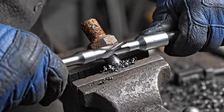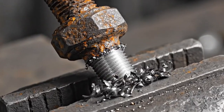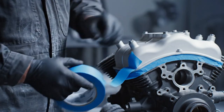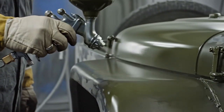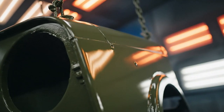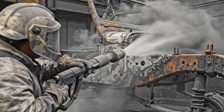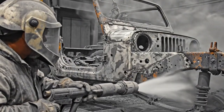A gloved hand uses a tap and die set to meticulously clean rusted bolt threads, restoring function. A professional spray gun applies a smooth, even coat of vibrant, period-correct olive drab green enamel. The Jeep's entire chassis is media blasted to bare metal in a large blast room, removing all rust.